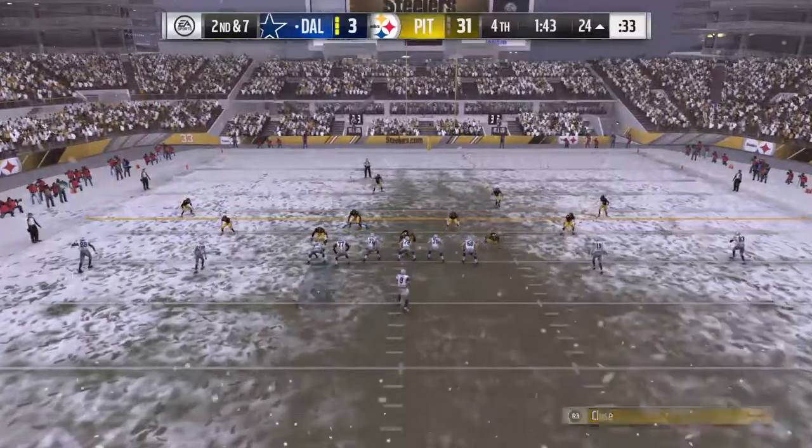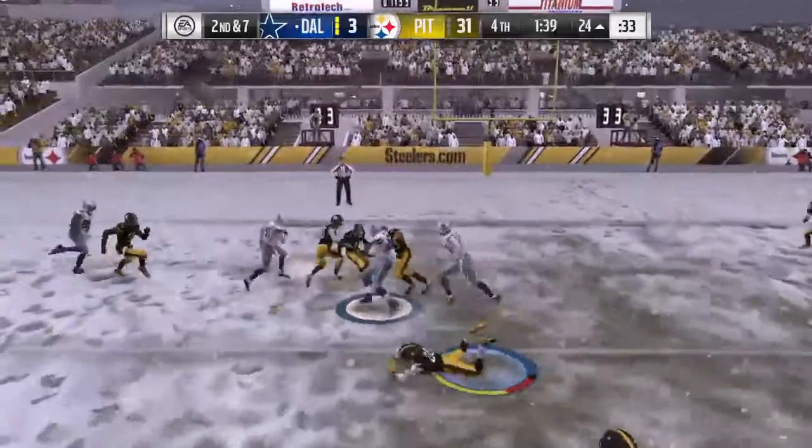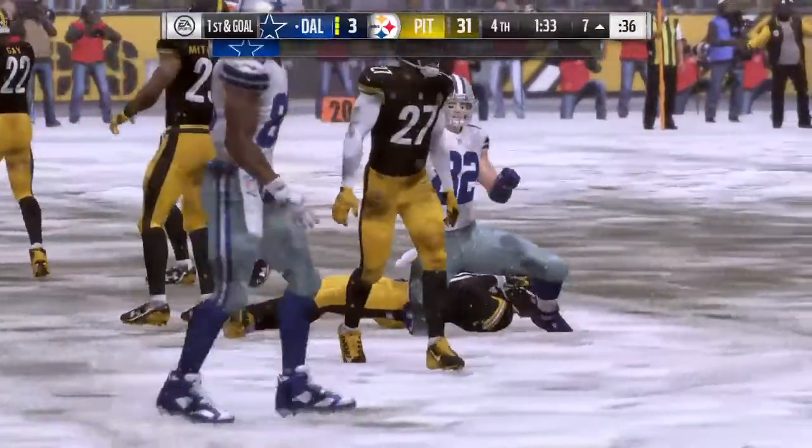They're going to hurry back to the line now. Here's Romo, and this one complete to Witten over the middle. And brought down, but not before they get it inside the 10 to the 7.